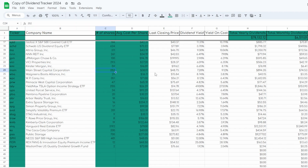We have 252 shares of Main. I think I did add some more shares of Main since the last video we went over the portfolio. Main Street Capital is still a position I'm looking to grow throughout this year. It's just always so expensive. I mean, right now it's trading at still $49 per share. I really wish Main would drop down to the low 40s or maybe even the high 30s. At that point, I'd definitely load up.